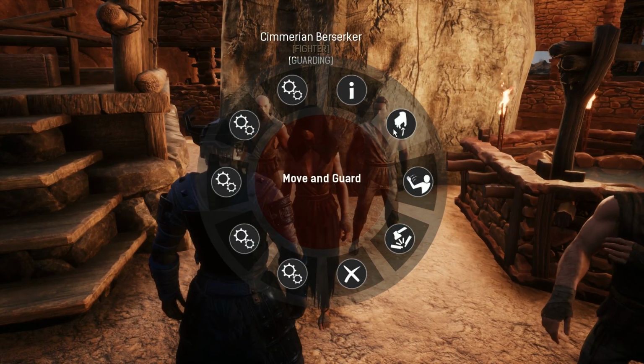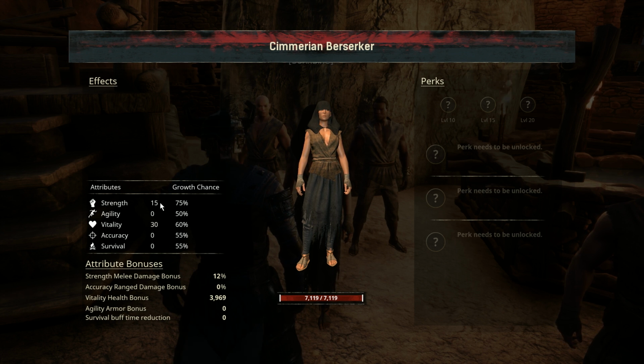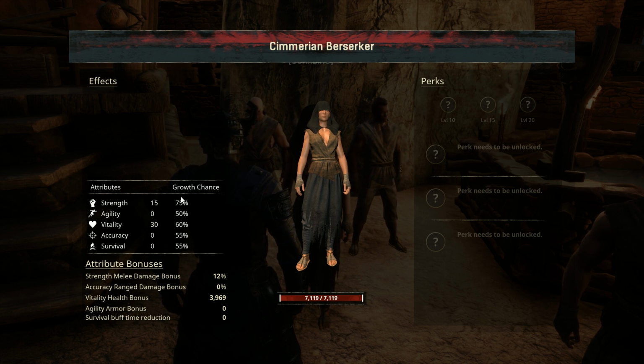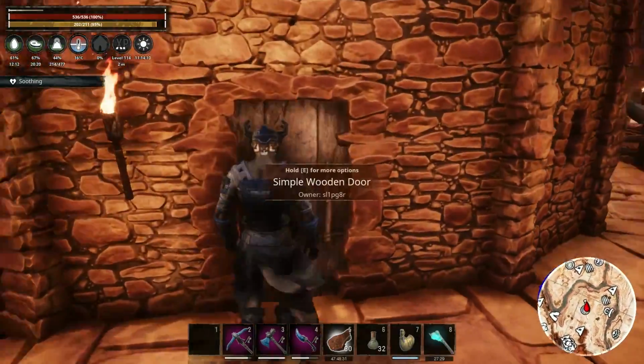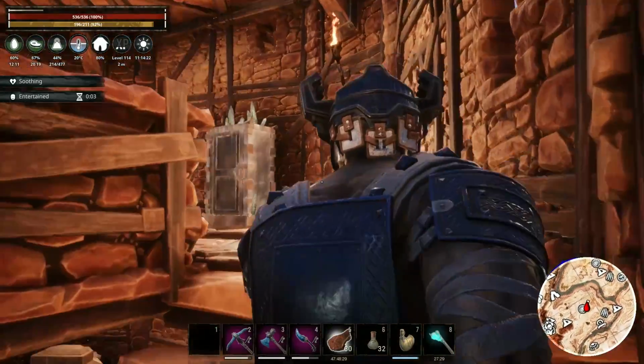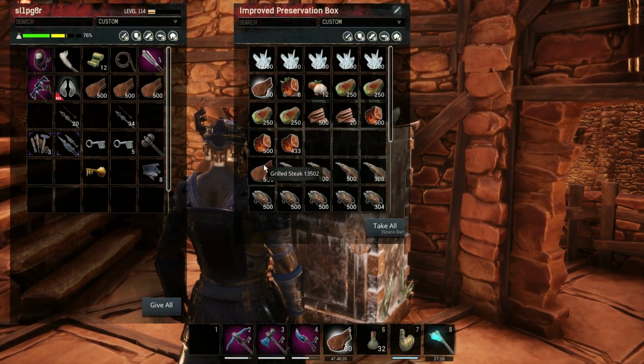So this Chimerian Berserker right there, 7,000 HP, vitality 60%, and strength at 15%. So I think this is the person that we're going to use. Now, here's what we're going to do. We're not playing around anymore in this game, man. You know, we've been kind of taking things slow, we've been kind of, let me grab 1, 2, 3, 4 stacks of this meat right here.